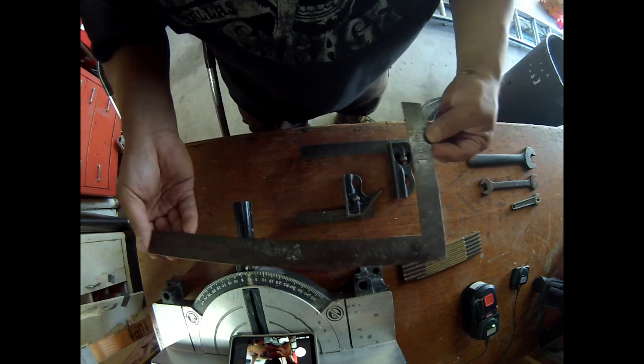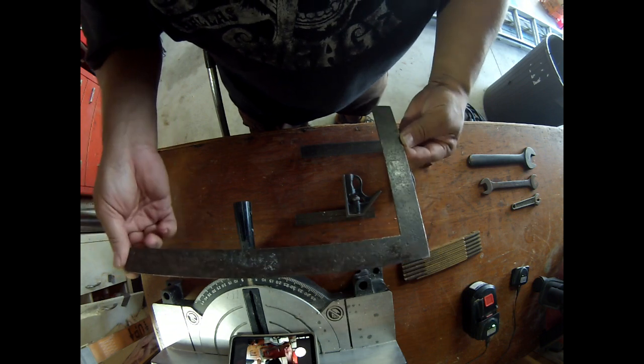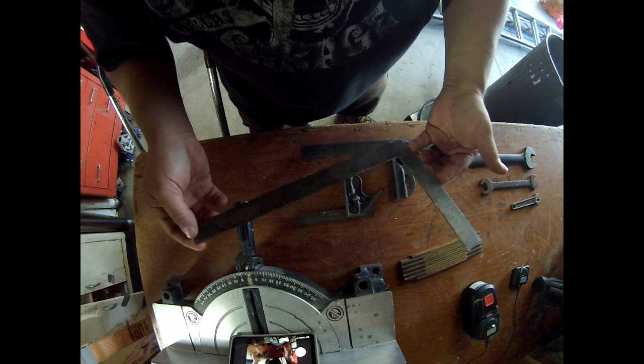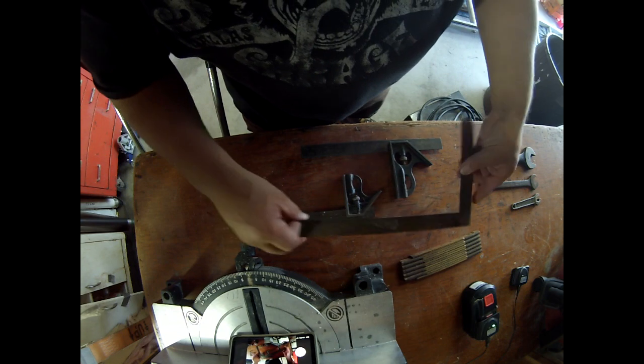I'm not sure what this square is. I'm gonna have to clean it up in another video. I just needed a small square, and I saw this one, and this was $1.51.